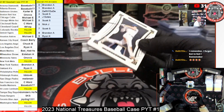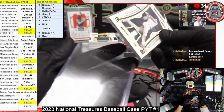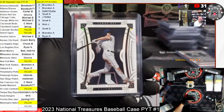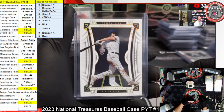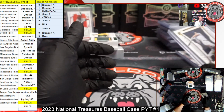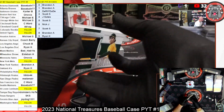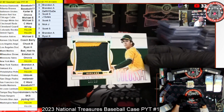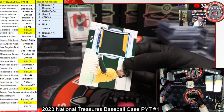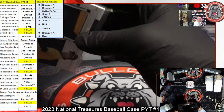Kyle Manzardo for the Rays. Rando's on the Rays. Oops, that's two cards there. How about a 10 of 10, Max Muncy for the A's? Ryan's on the A's. That's a nice 10 of 10 Muncy, Ryan.